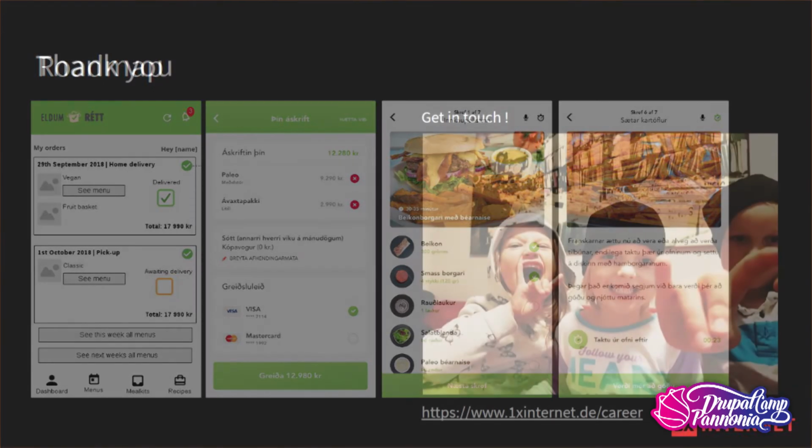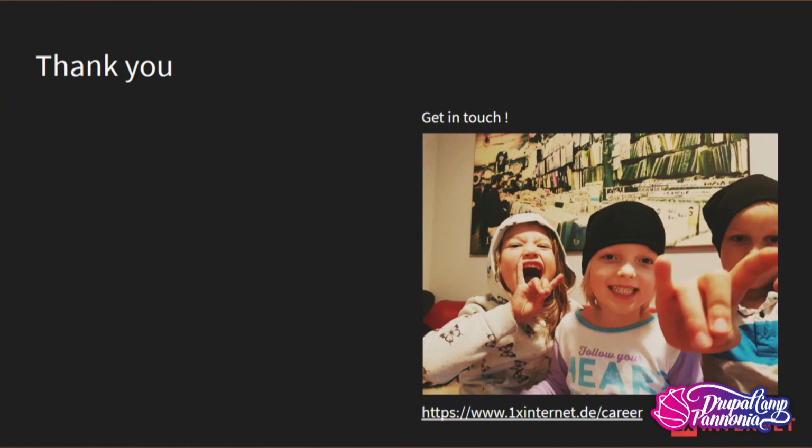Yeah, so that's React Native with Drupal Commerce 2. We've had a lot of learning and fun throughout this project. It's not even finished now, but we're getting there. And as a company we are always looking for nice and talented people. So just get in touch if you want.